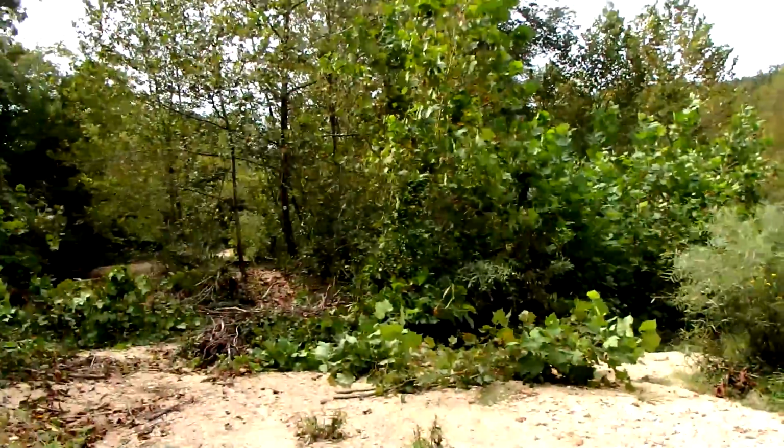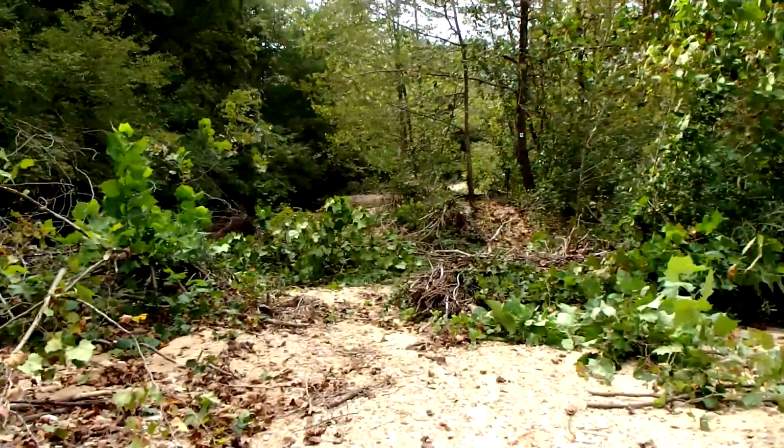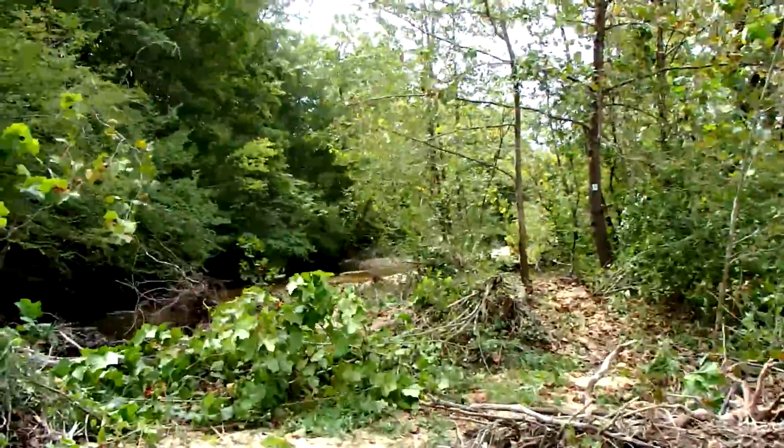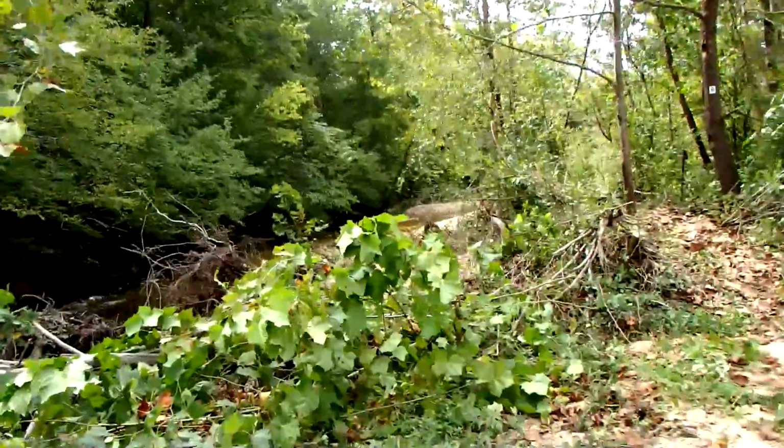So it's probably about 1:30, so I'm going to do the other water crossing and head back to Sutton Bluff. It's getting windy.